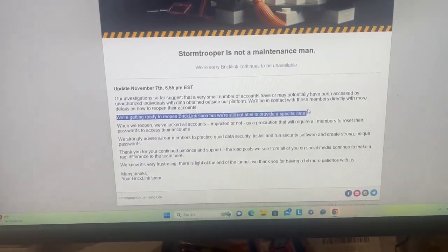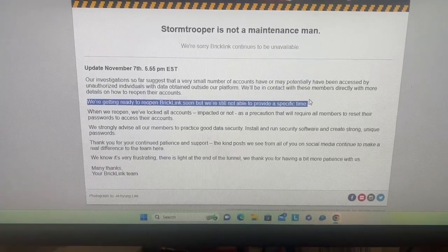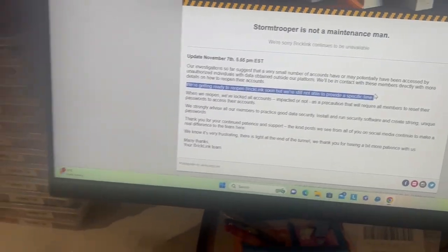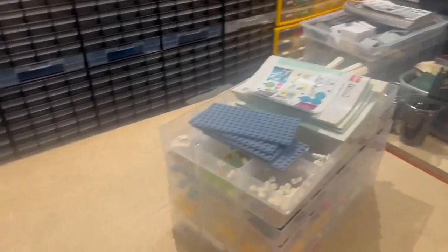I'll try and find something to do, but at this minute in time I don't know what it's going to be. It's now Wednesday morning and we've got a bit more of an update from Bricklink. Highlighted it there. They're getting ready to open it soon, but no specific time. So I've got nothing going out the door today at the minute. I'll probably stay that way today. Can't part anything out because all my trays are full.